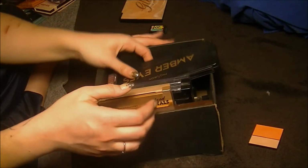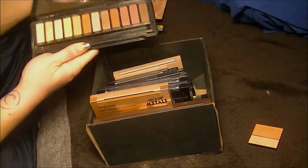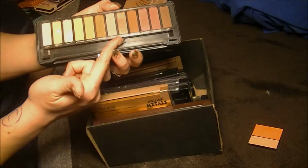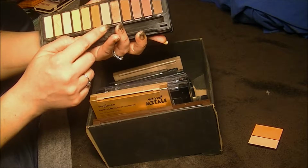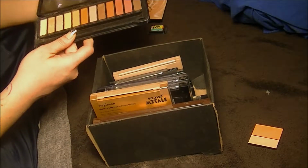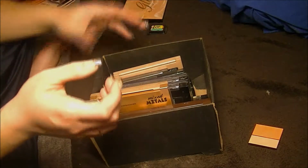Now to the box. This is my Profusion Amber Eyes palette. I've gotten a heck of a lot of use out of this. It's set up very similar to the Naked palettes, and I believe this one is very similar to one of the Naked palettes, but I absolutely love this one. So I'll put it in the maybes.